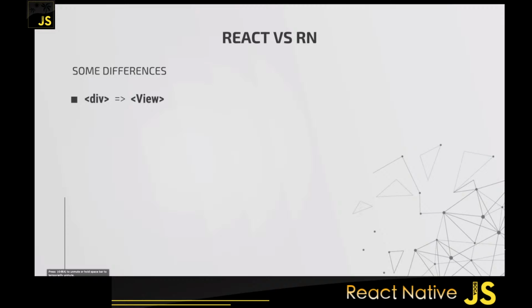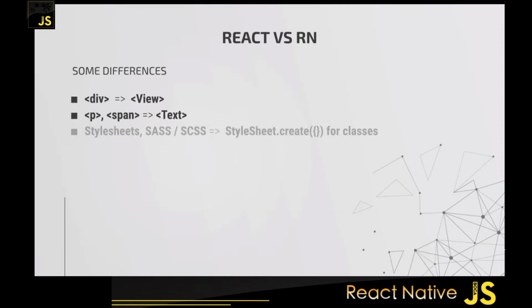So some of the differences: everything in the HTML world and in React, our JSX will convert to a div normally, but in React Native, we use View, and it does have to be capitalized. It's not a component that you create. It has to be capitalized. Also, paragraph tags and span tags, you have to use Text. You could self-close it, or you could close it with stuff inside, I guess. I'll show you in a little bit.